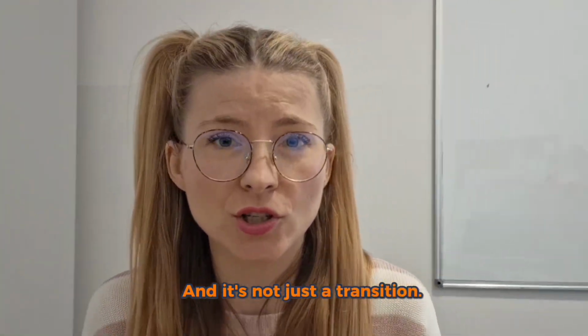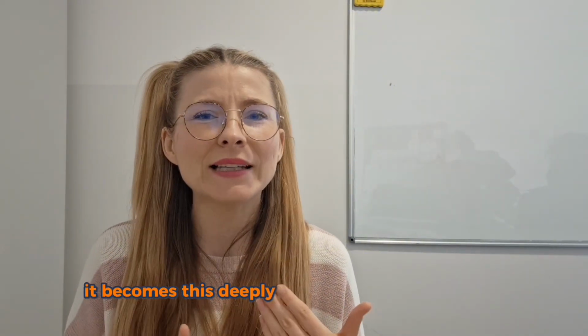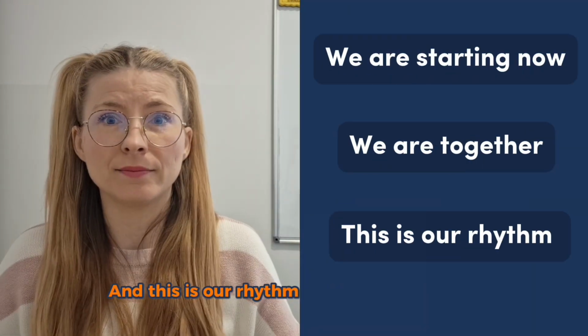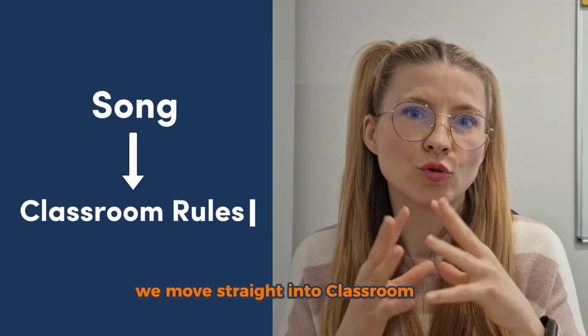And it's not just a transition. It is a ritual. Over time, it becomes this deeply embedded cue in their brain that says, oh, we're starting now. We're together, and this is our rhythm. And so after the song, we move straight into classroom rules.